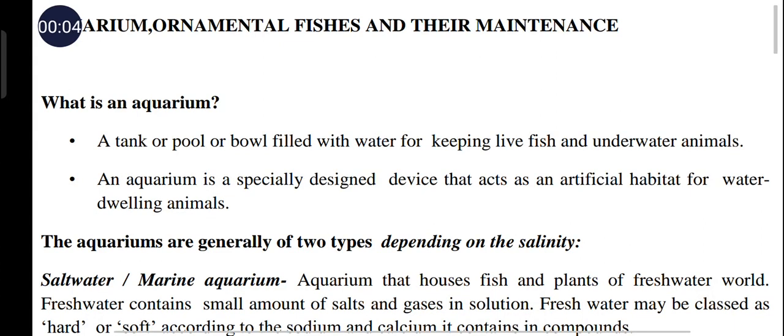Ornamental fishes, aquarium, and then maintenance.